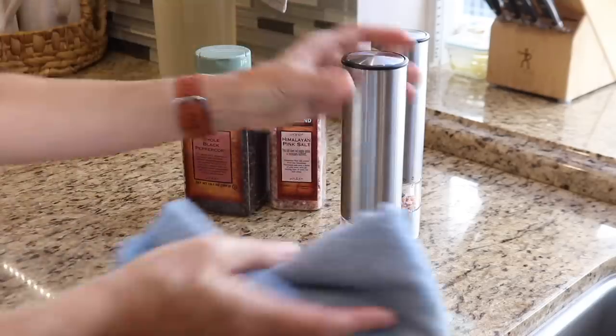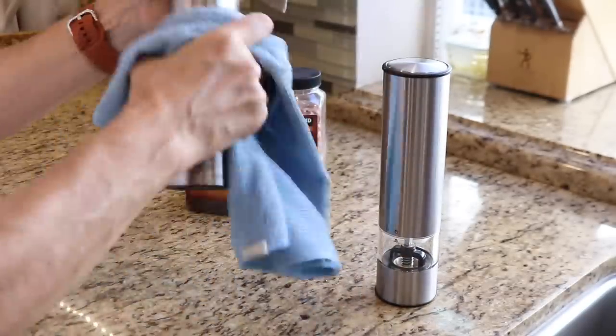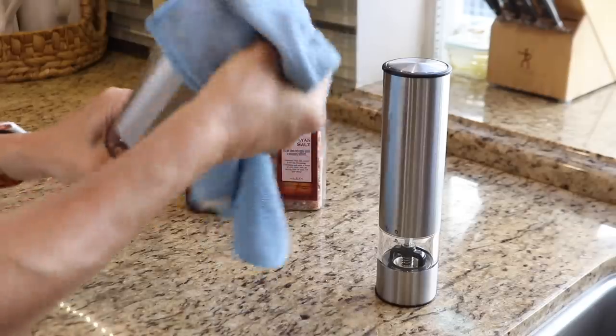And the salt and pepper mills are almost empty, so I need to refill them. And I like to season with fresh cracked pepper when I'm cooking, and I like this set because I only need one hand to use them.